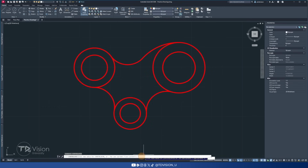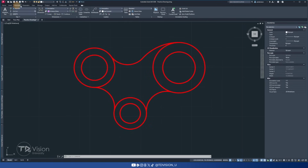And that is it, all right? Or if you already have a layer created like I do, what you can do is go to the Annotate tab, and on the Centerline panel, you can select the drop down here, then set the layer. Once that is done, you can start to add your center lines and center marks with confidence, knowing that they will always be on the appropriate layer.